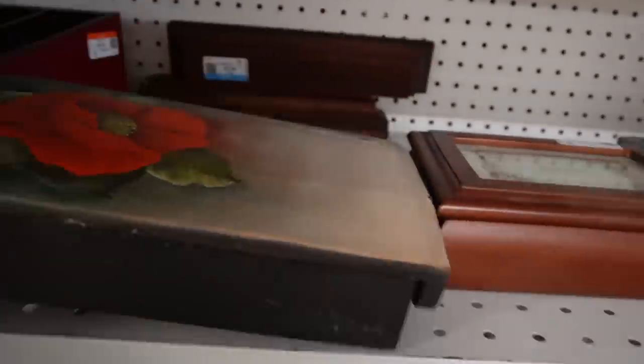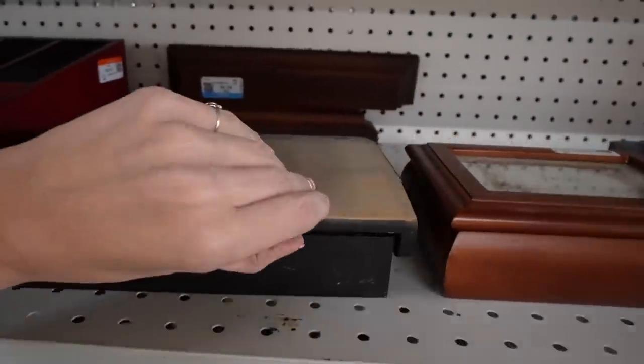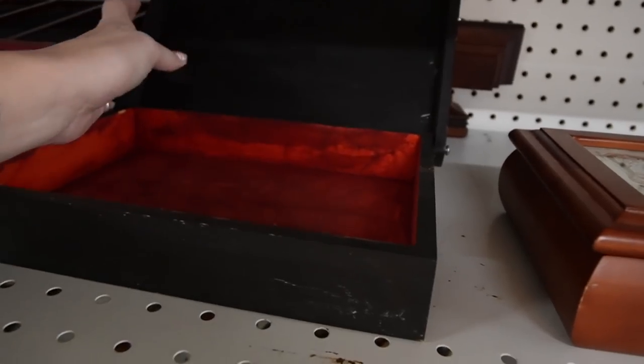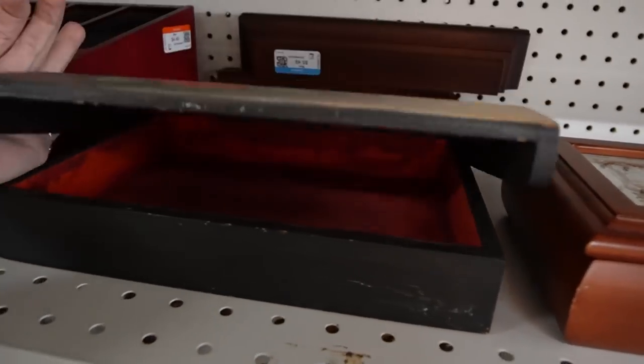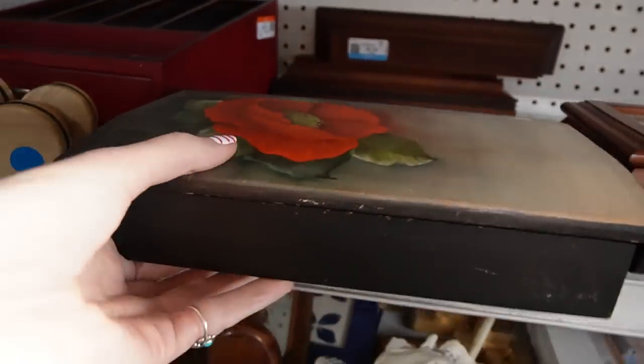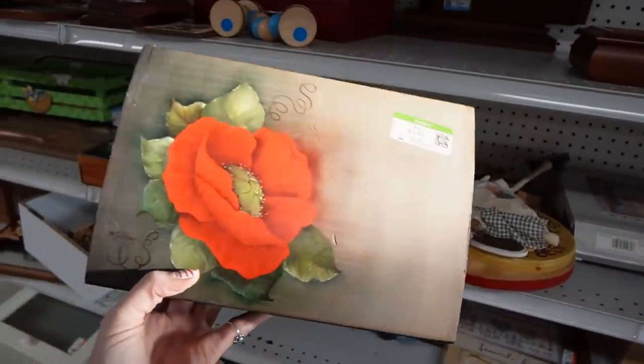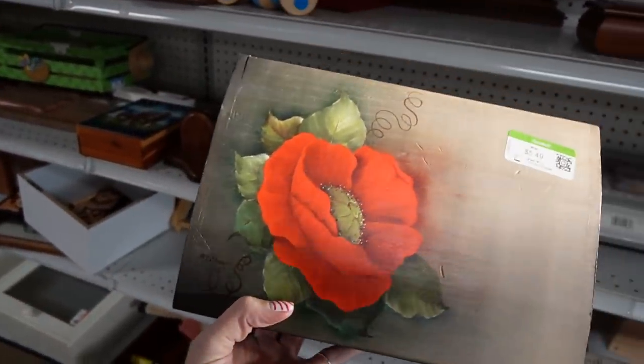But this box was really nice. This was a hand-painted piece. It had a red flower on it. Somebody took the time to line it with velvet, which I thought was a nice touch. The velvet actually matched the flower. And it is signed by the artist. I'm not sure how old this piece is, but I thought it was a nice piece.